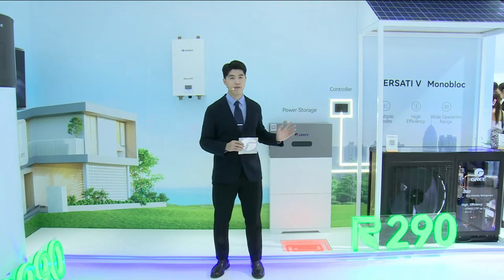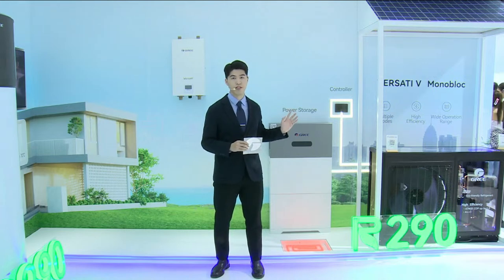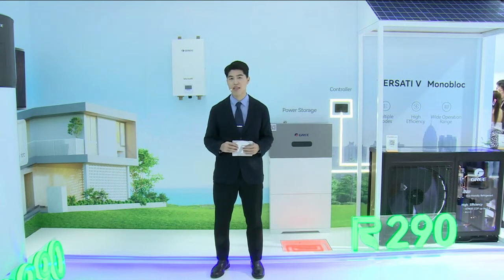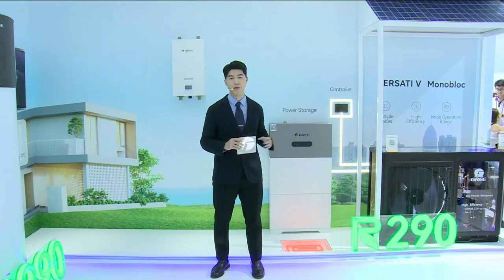The Versati system and our photovoltaic DC inverter system mark a large step towards our zero carbon emission society, and we hope they will serve your family in the near future, joining us in bringing a greener and more sustainable future. And that wraps up today's Versati Monobloc R290.